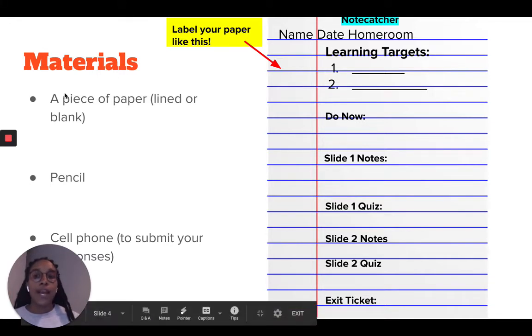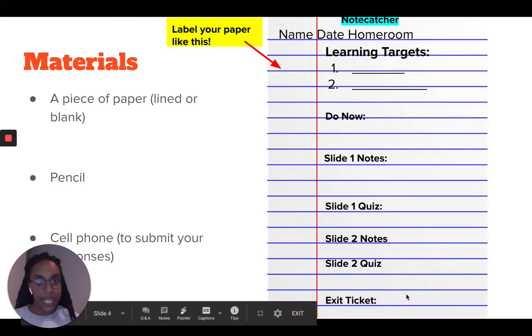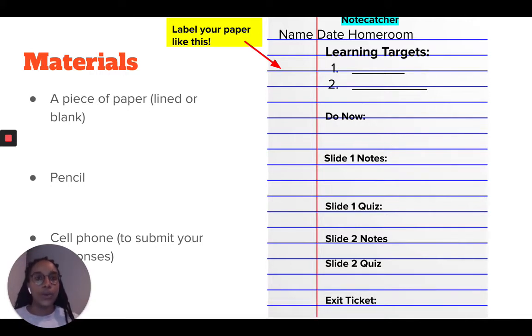Once you have that piece of paper, you are going to label it just like I have done here. You're going to put your name, your date, and your homeroom. You're going to have a space for 2 learning targets, a space for a do now, a space for slide 1 notes, slide 1 quiz, slide 2 notes, slide 2 quiz, and an exit ticket. Once you have this piece of paper, pause the video and fill out this note catcher exactly how I've done it. Don't worry too much about the individual lines. Just make sure you have enough space under each line so you can take some notes or answer some questions.